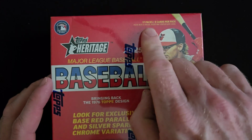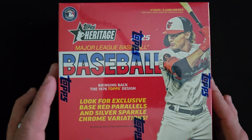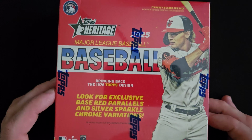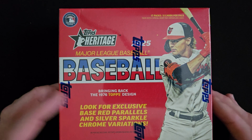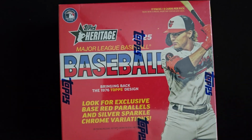17 packs here in this mega box. 8 cards a pack. It's a 500 card base set. They call Heritage a set collectors type of set. I'm not going to collect this set. This is 136 cards. If every card was unique, you would need like 4 of these boxes at $50 a piece for a mega.